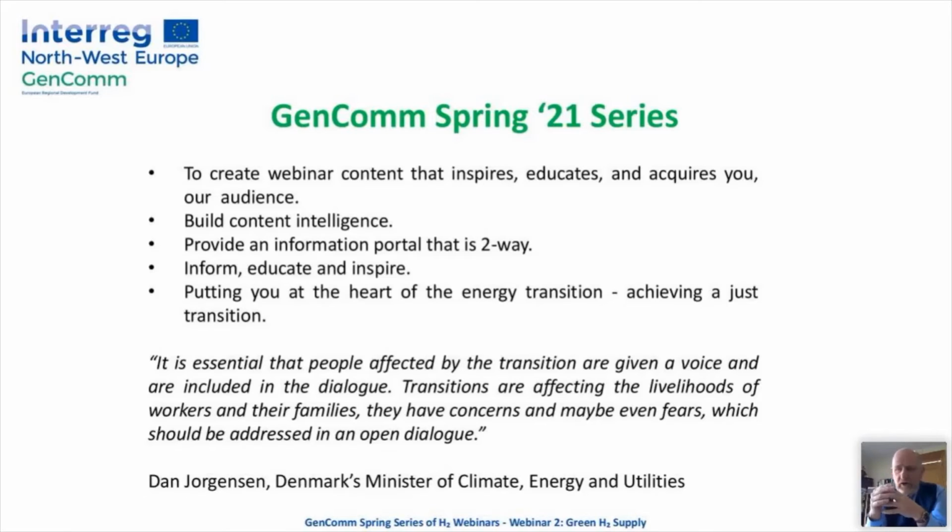As we've said earlier, the primary goal of GenComm is generating energy secure communities. How we reverse the energy spectrum from the communities being at the end to put them at the start and put them in charge. And we want to put you at the heart of that energy transition to achieve that.